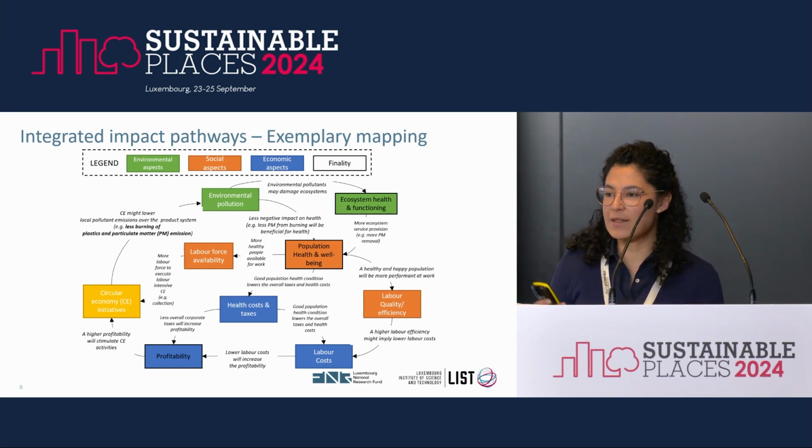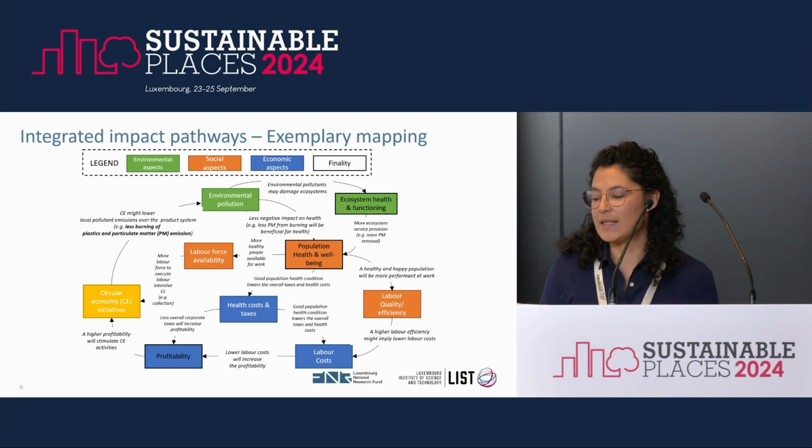So the idea, in the first place, is to map qualitatively these different cause-effect chains, and then to model two in a quantitative form. And this is something that has been rarely explored in life cycle sustainability assessment. So to connect the different dimensions by finding cause-effect chains.